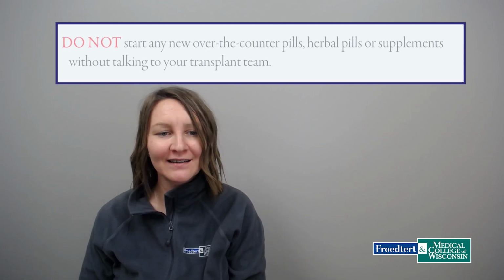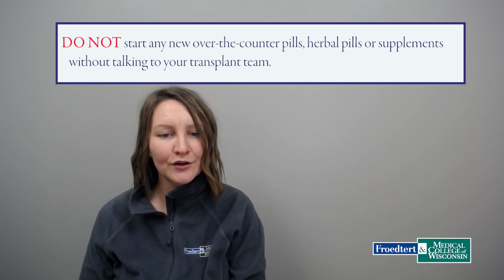Lastly, please do not start any new over-the-counter medicines, herbal pills, or supplements without talking to your transplant team. It is really important that the medicines are reviewed for your safety.